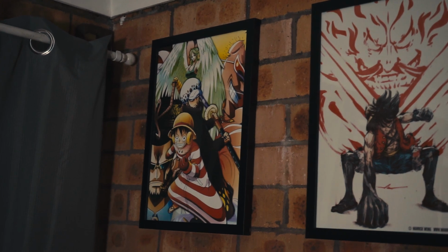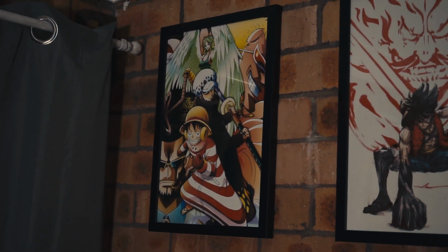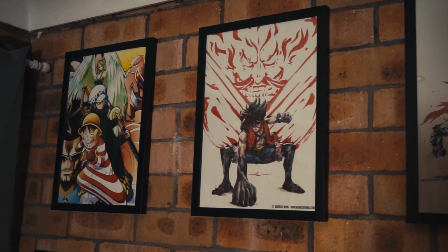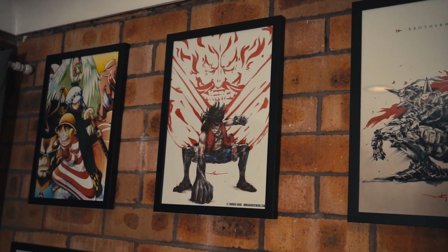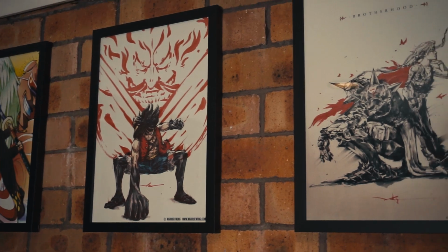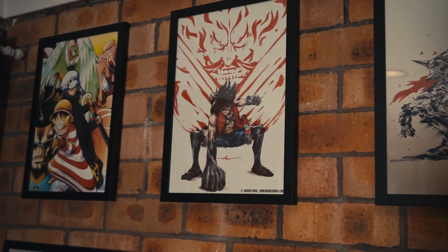Last but not least, some artwork that I only just recently hung up. The first one here is just a piece of One Piece artwork, a poster that I bought. The next ones, however, are artwork done by a great artist who goes to every convention that I've ever been to, actually. Supernova, Comic Con, I think even Smash, and does these amazing anime artworks. His name is Warwick Wong, and I will tag his Instagram in this, because I do follow him.